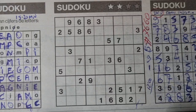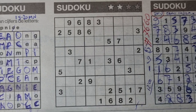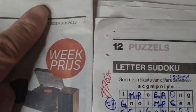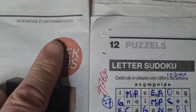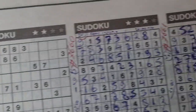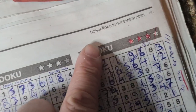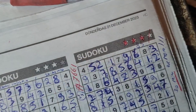Hi guys, welcome back with the second puzzle, a Two Stars Sudoku. In addition, not in today's newspaper on Wednesday, December the 27th, 2023, 4 days to go till the end of this year. No, it's the edition of Thursday, December the 21st, 2023.